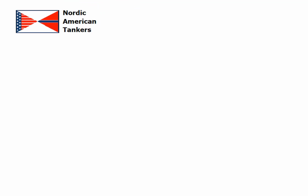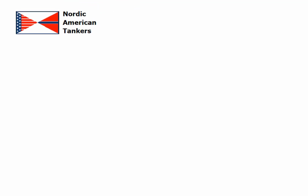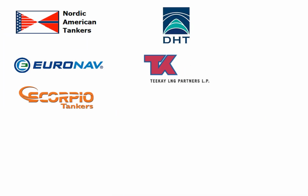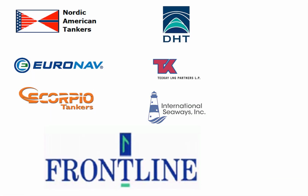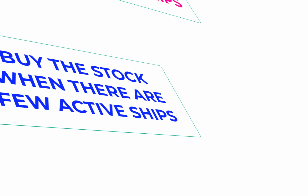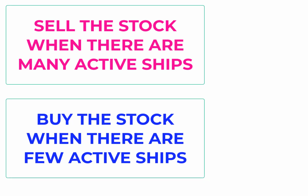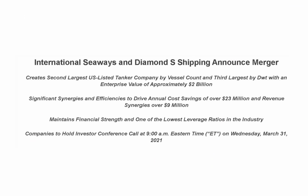You almost have to figure out when the supply of ships is low and invest in tickers like NAT, EURN, STNG, DHT, TNK, INSW, or this one. On the other hand, when the supply of ships grows, then you need to sell your shipping stocks. Also, when supply of ships increases and companies lose money, some corporations are squeezed out of the market or are forced to merge like International Seaways and Diamond Shipping did recently.